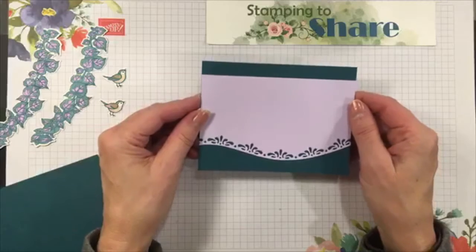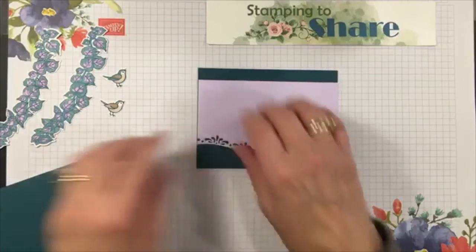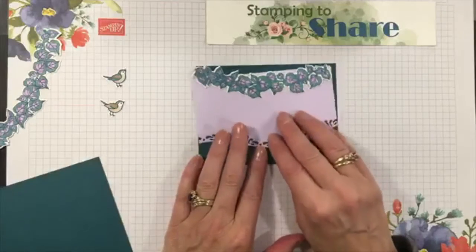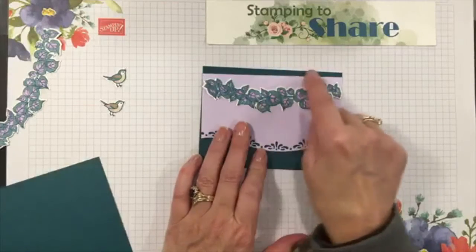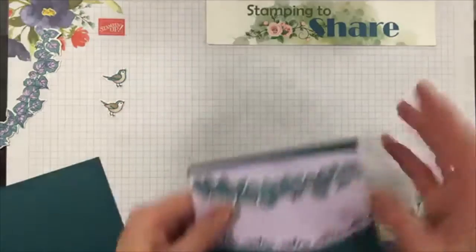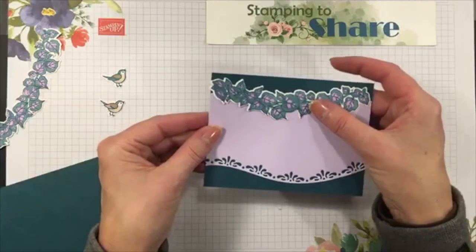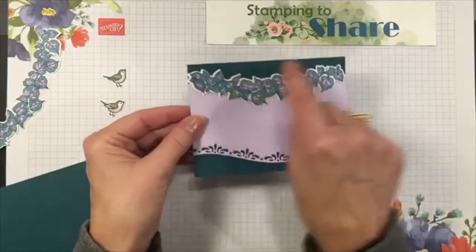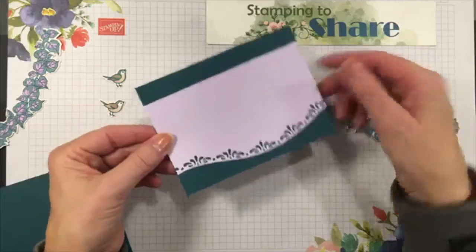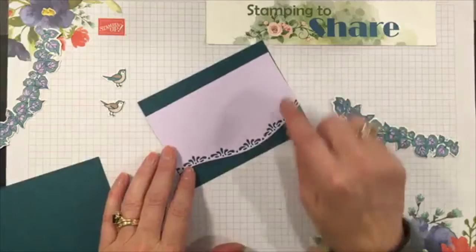So how do you know where exactly to put this? What I do is I just kind of want to see where my vine is going to come across. So I don't want the purple posy really going much above the vine. I want the vine to be the dividing line between my colors. So what I do is I just set this down so that I know that when I put the vine on, there's going to be plenty of peacock up here. So I need to have it about like this. So that's probably about a little more than 1/4 inch from the bottom. So that's going to be my guide.